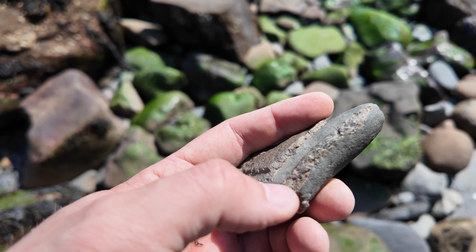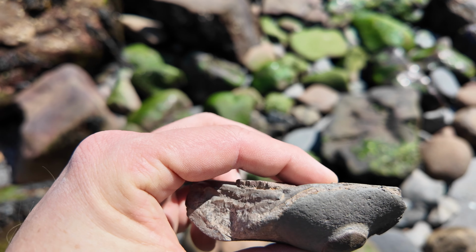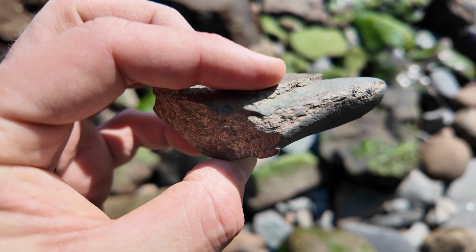It may not look like much, but a little piece of bone sticking out there, wraps around. I'm assuming that's going to be fish bone just based on its shape and size. So that'll stay on the beach, but always fun to see. Just keep my eye in on bone.